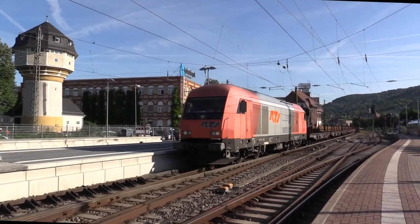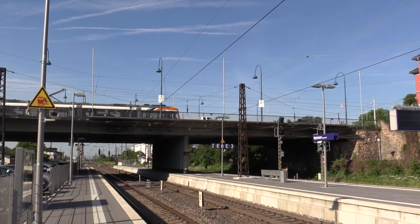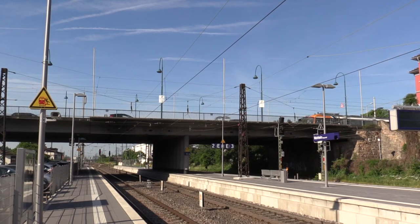There's a connection at Weinheim station with a meter gauge interurban to Mannheim, continuing to Ludwigshafen and Heidelberg. Commuter paradise.